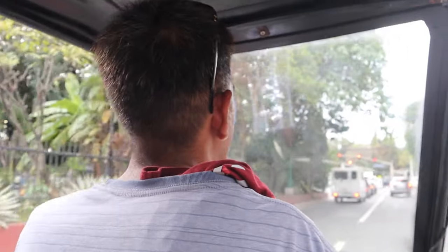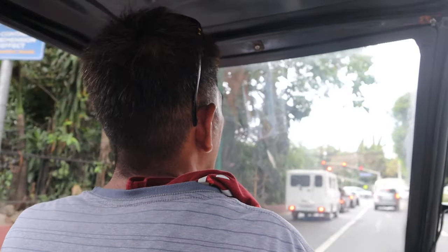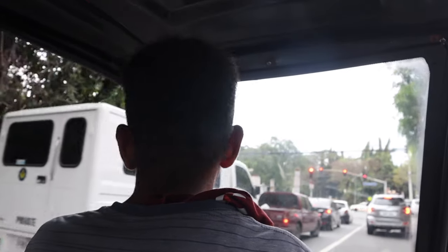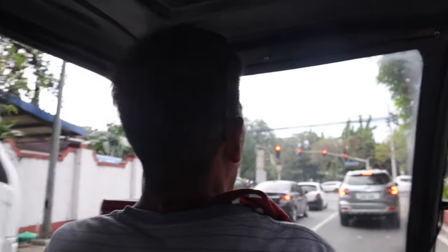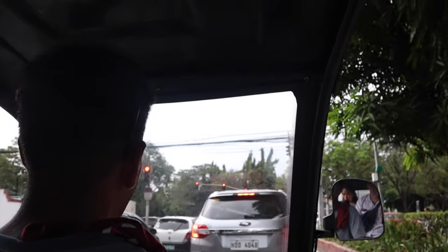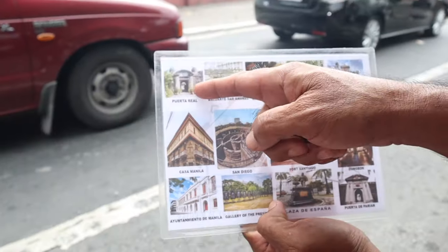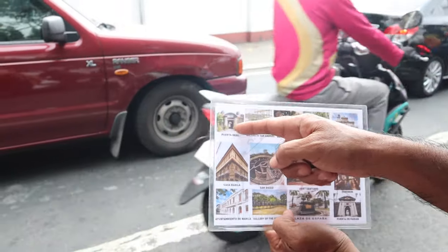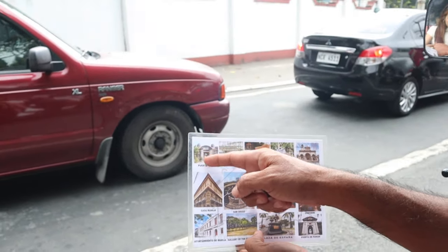My grandpa was here during World War II. No retreat, no surrender. Yeah. He freed you guys. Yeah, that is the I shall return. MacArthur. Yes. Governor General by Spain. And during the Japanese time, this is the Japanese barracks and Japanese prison cell.